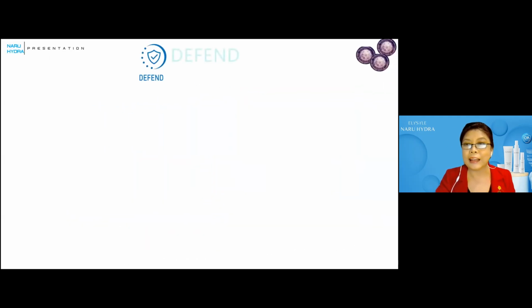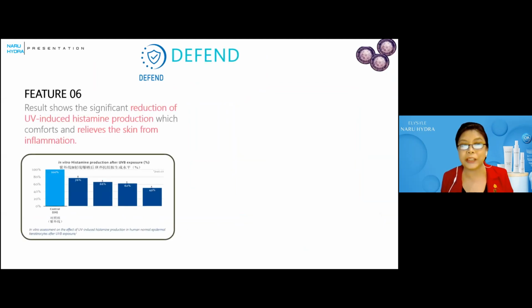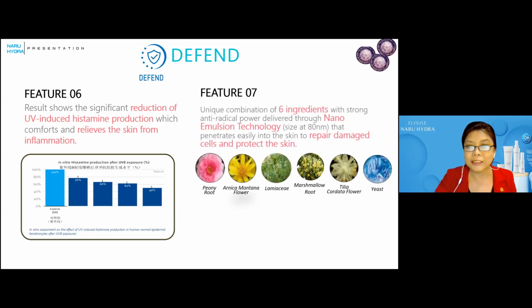Then another one is defend. Feature number 6, results show a significant reduction of UV-induced histamine production, which comforts and relieves the skin from inflammation. Because we live in a tropical country, Malaysia, Singapore, Brunei, we're exposed to the sun 365 days a year. So when you use this one, it can help to protect from UV attack.